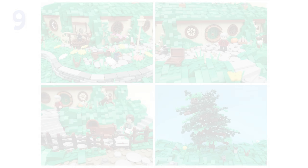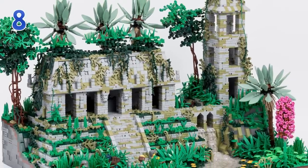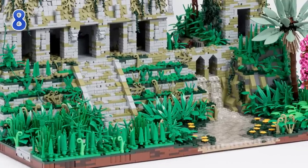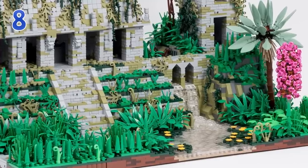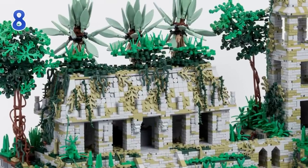Great looking stuff. As I mentioned in the intro, this week is all about very nice looking buildings and locations. This one here comes from Jonas White, aka Gideon. The name is Temple in the Jungles of Celestia. First things first, you can see how great the jungle build is. He's using probably all of the possible plant pieces or leaf pieces that LEGO is providing. It contrasts very well with this ancient temple building.